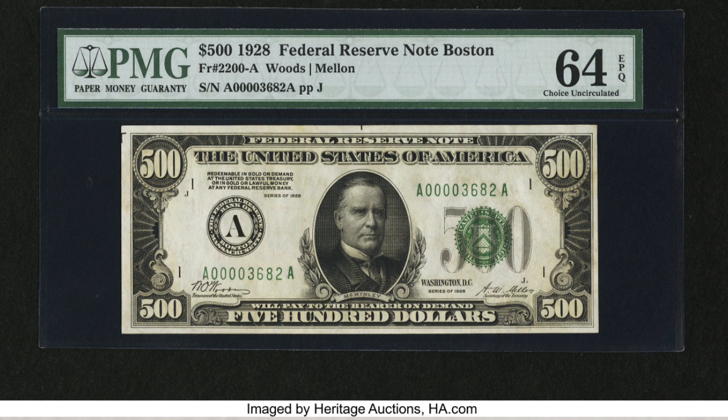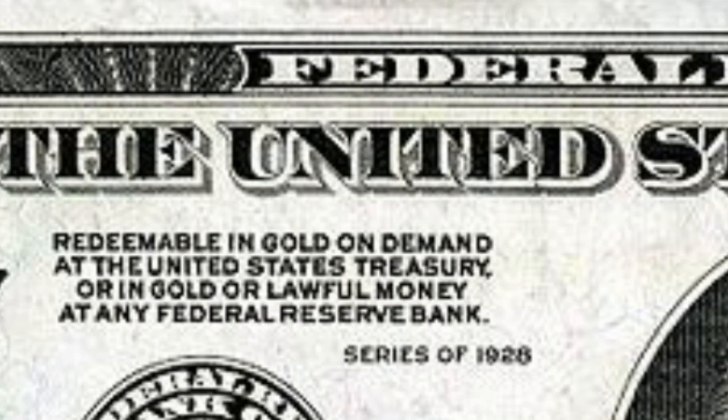As you can see, the description on the 1928 $500 notes says they are redeemable for gold, but don't confuse them with gold certificates that also existed. But in this instance, the $500 FRN were also redeemable. Now please remember what we said about President McKinley. He kept the nation on the gold standard.